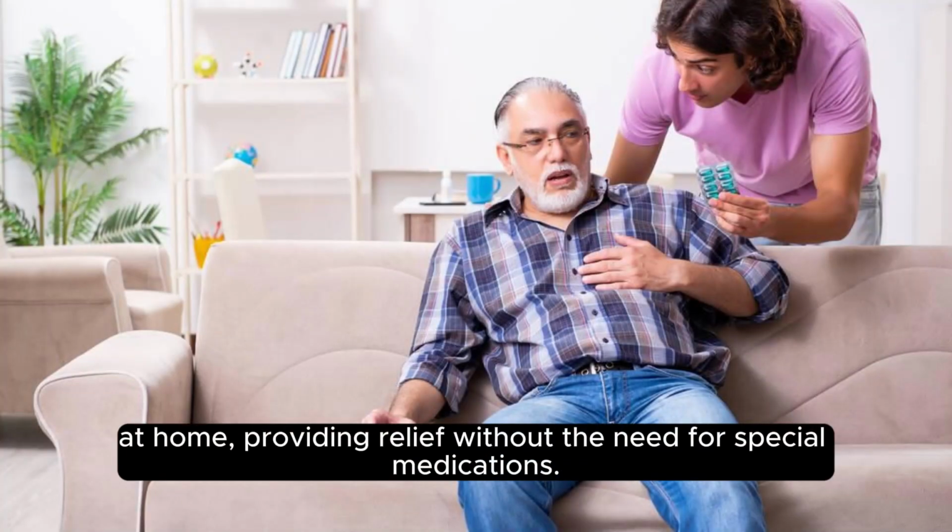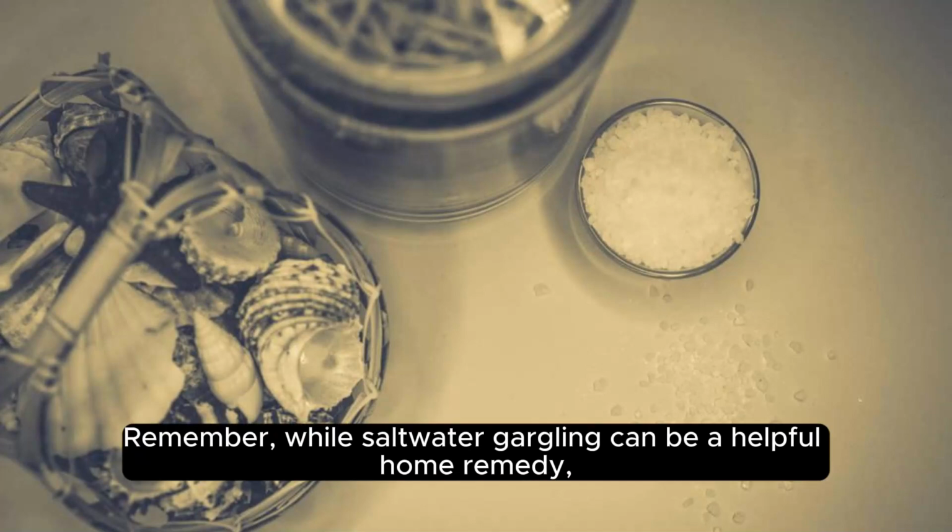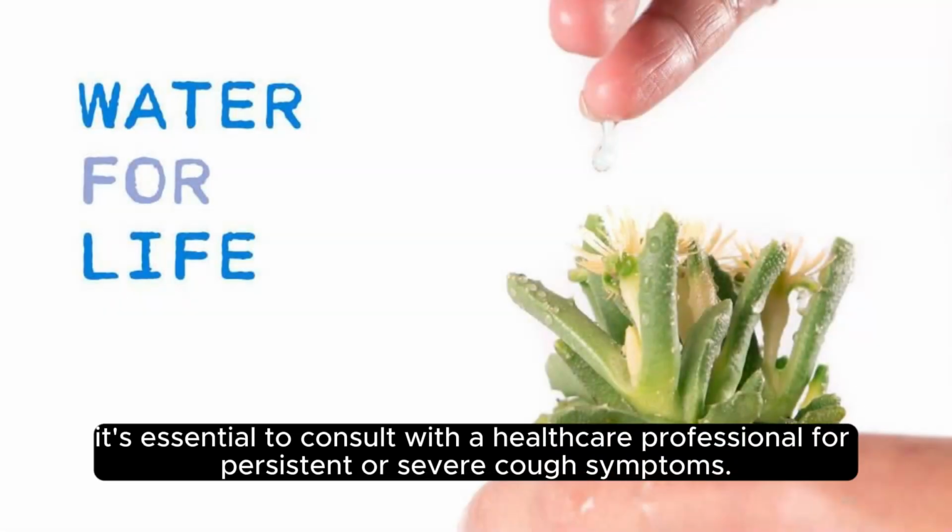need for special medications. Remember, while saltwater gargling can be a helpful home remedy, it's essential to consult with a healthcare professional for persistent or severe cough symptoms.